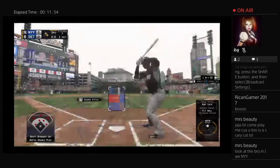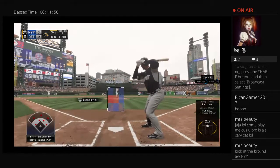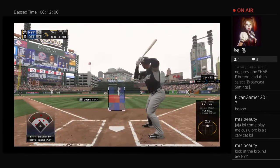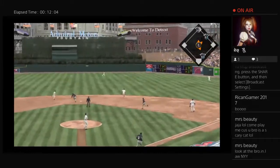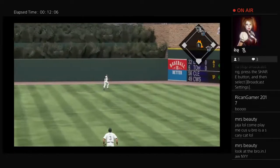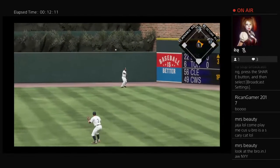Didi Gregorius strides in here. He scored a run after doubling to get on base in his first at-bat. Boy, he had a great at-bat last time up, and he'll look for another pitch he can drive right here. Pulled toward right center field. Maben on the run. He's got it, and there are two down now.